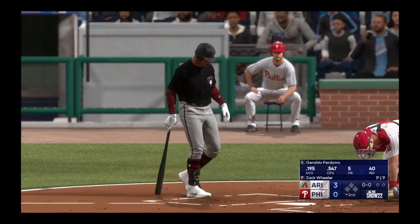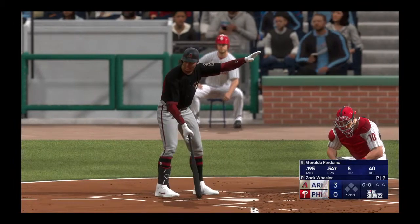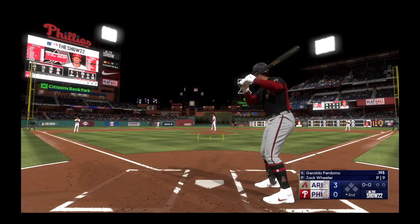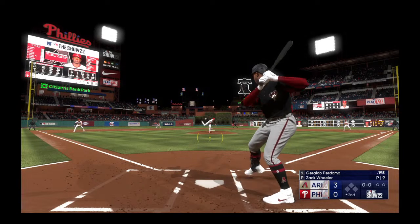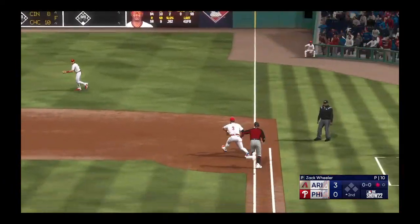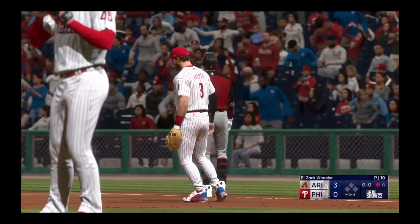Back at Citizens Bank Park. Second inning set to go. Here's the shortstop at the plate, Geraldo Perdomo. The right-hander back to work. On the ground, right side. Stops, handles the chance. On to first. Leadoff man retired here in the second.